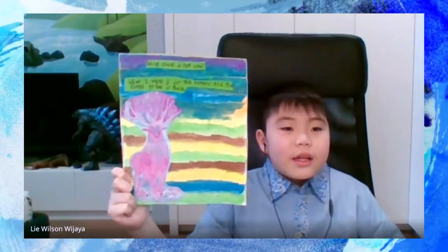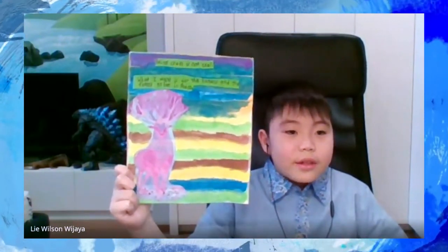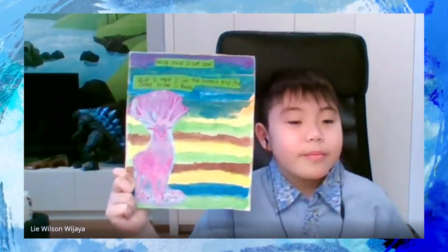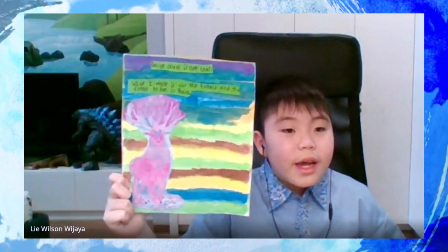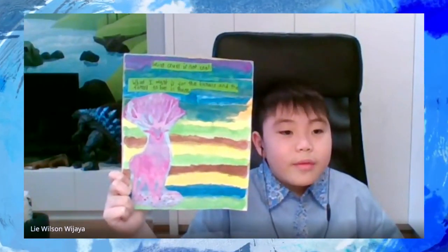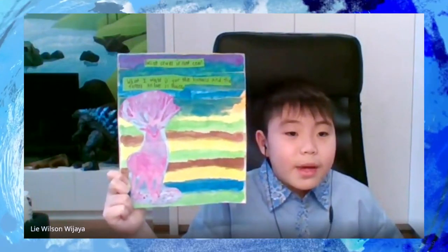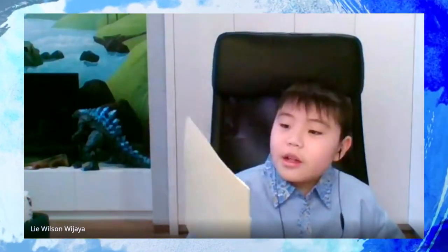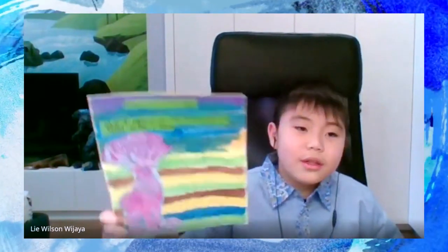To make the collage, I used watercolor, and I painted it on normal white paper, and then I pasted it. Then I printed out the sun god from the internet, then I pasted it. I also wrote a poem, and I gave the title, Being Cruel is Not Cool. Thank you.